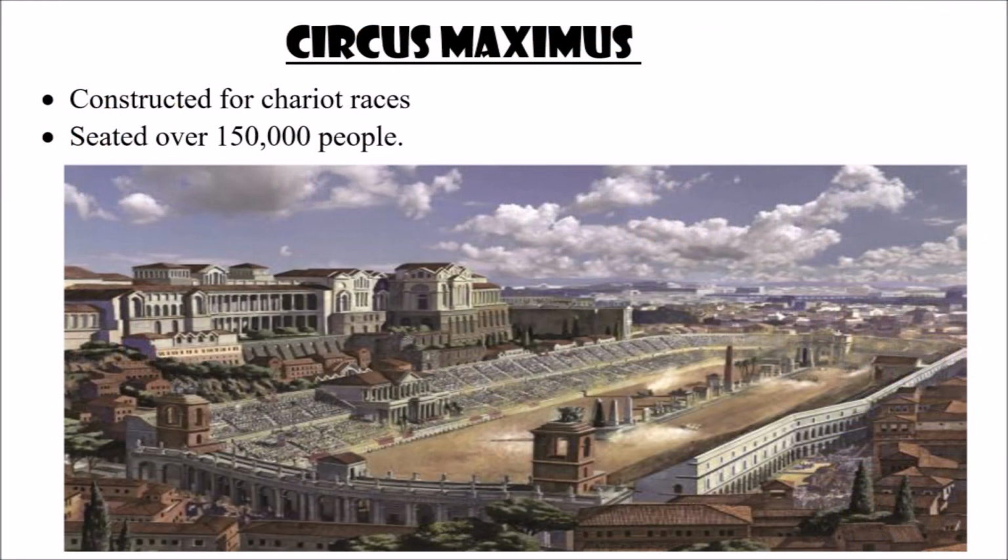So the first major structure that I want you to be familiar with is this one. This is the Circus Maximus. This was an arena constructed solely for the purpose of chariot races. This shows you just how big the sport of chariot racing was, that they would go through the trouble of constructing this incredibly large and incredibly ornate stadium just to house it.